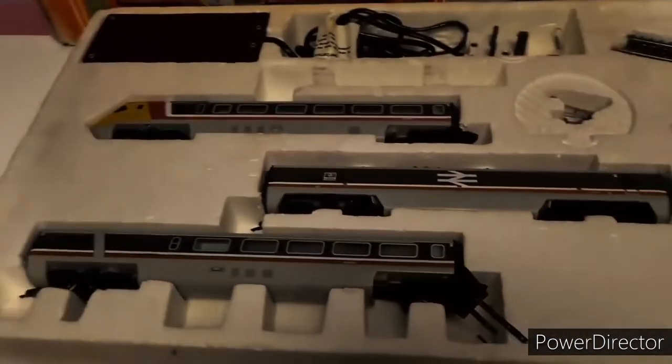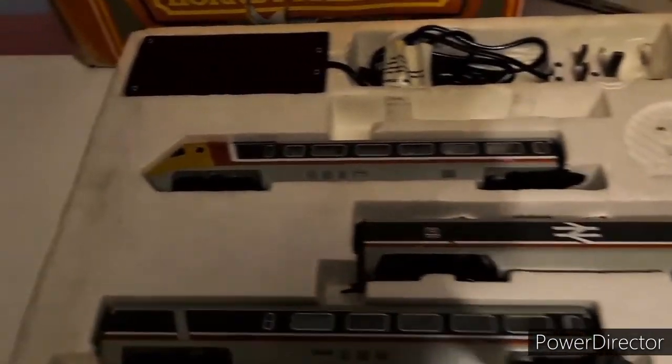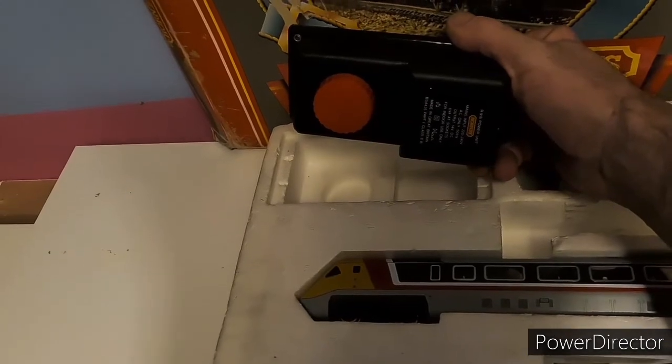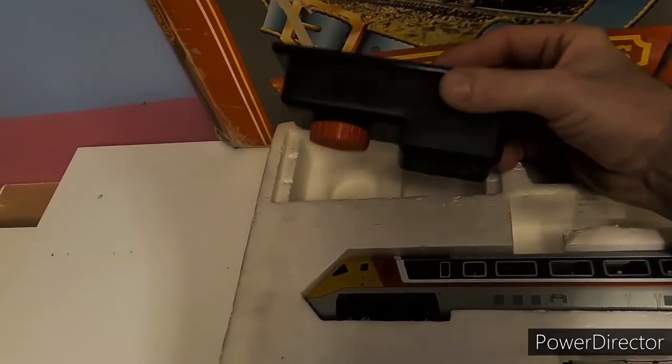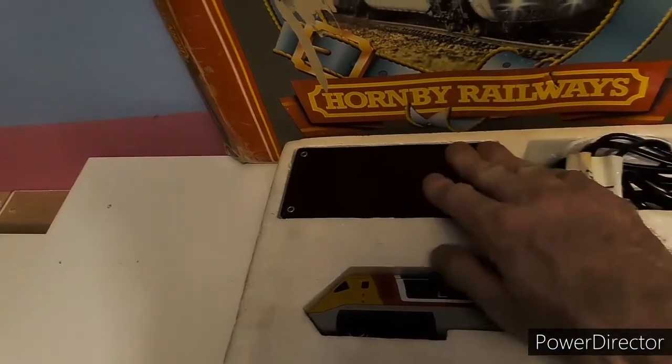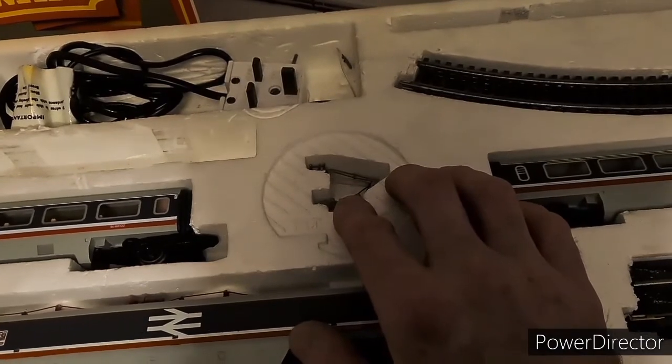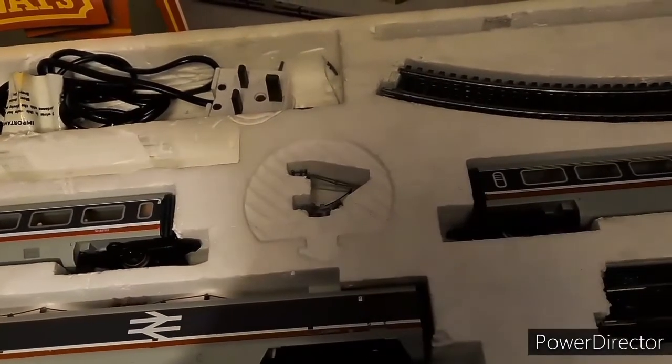Okay, so we'll get the APT out of its box, and I'll give you a proper look over that. So here it is. This is what I was on about, look. It's the proper controller for the box. That's completely different to what's on the artwork on the box, which is really bizarre. There's the pantograph, all intact. That's staying in there for now.